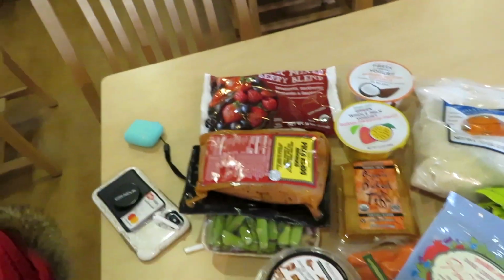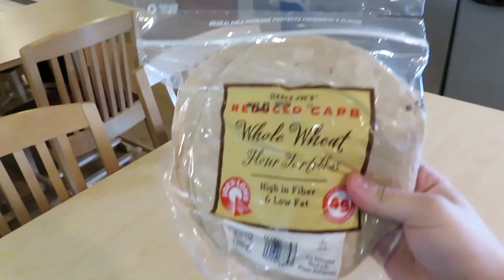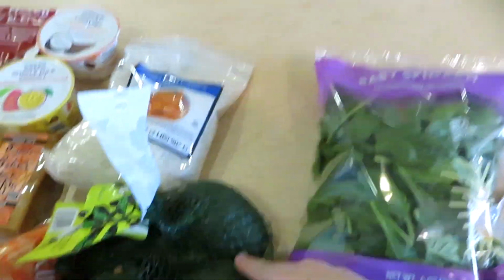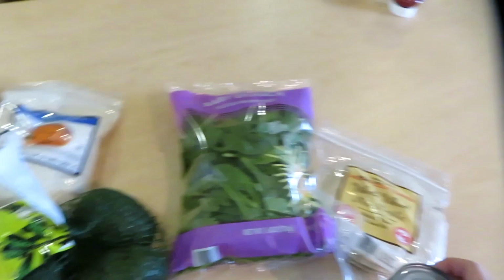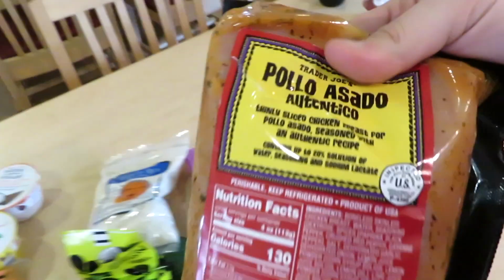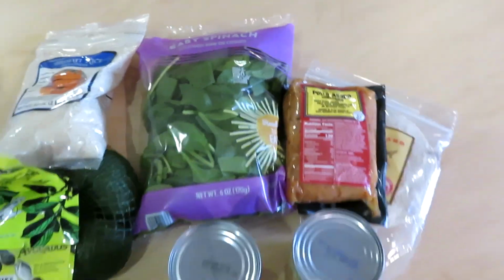Okay, so I just went to Trader Joe's and got a bunch of groceries. I had a list and I basically bought everything I wanted or a substitute for whatever I wanted to get, but here's what I got. So for breakfast, I think I'm gonna do the breakfast tacos with this. I couldn't find the almond flour tortillas, so I got these, and then spinach and avocado and beans and rice. And I think I'll use this meat because I didn't get the one in the video, couldn't find it.